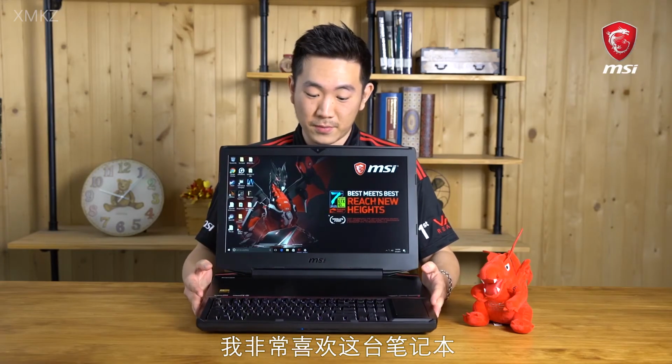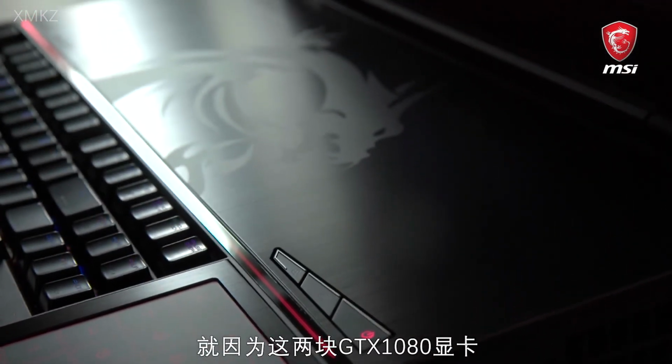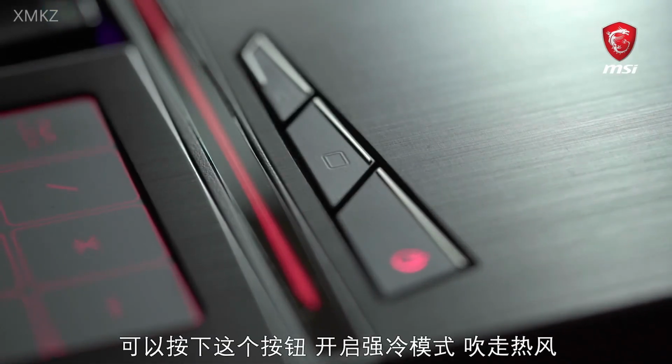I must say, I really love this laptop. It's got 2 GTX 1080 graphics cards, it's got the latest processor, the Kaby Lake, and it's got a mechanical keyboard with over 16 million color options. It's got a fan boost if it ever gets too hot, which I doubt. You can always turn this on and just clear everything away.